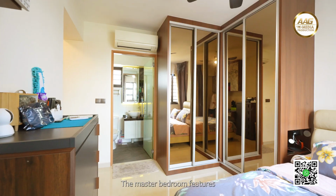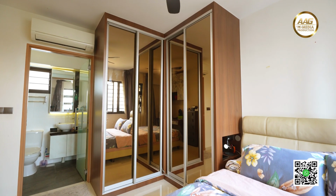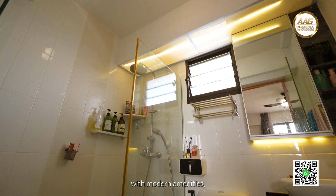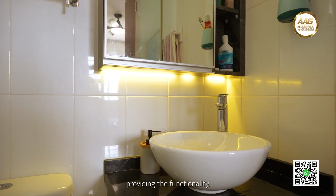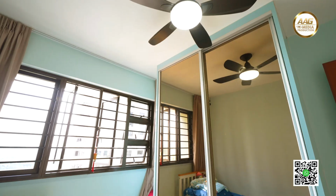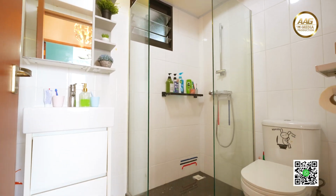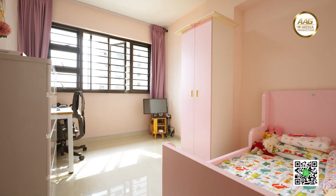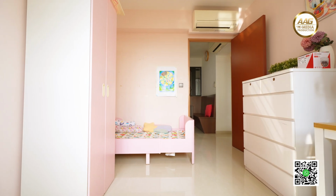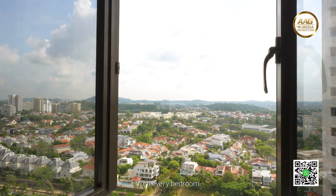The master bedroom features a built-in wardrobe and a cozy study corner. The attached bathroom is fitted with modern amenities, providing the functionality. Customize one of the common bedrooms to your liking and create your own design. Don't forget the unblocked view from every bedroom.